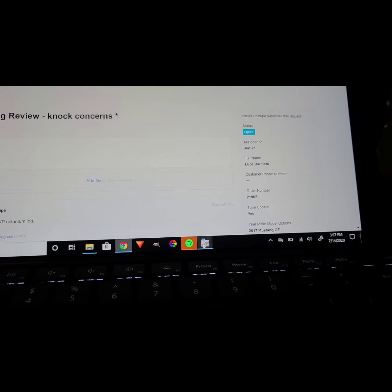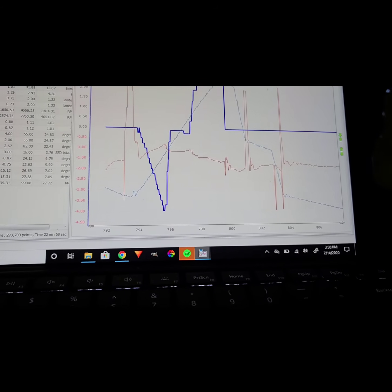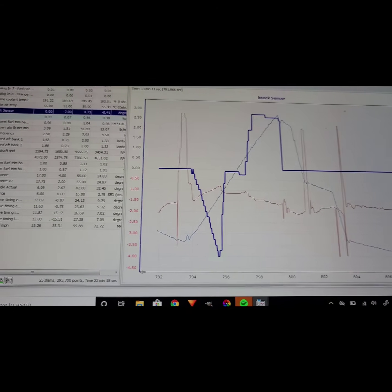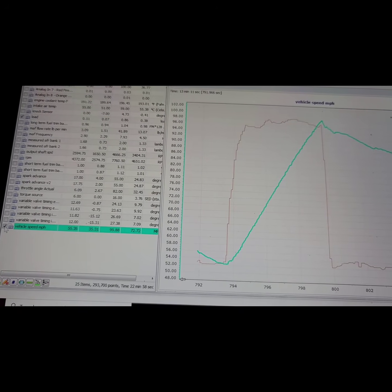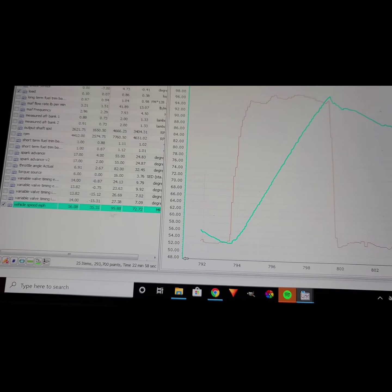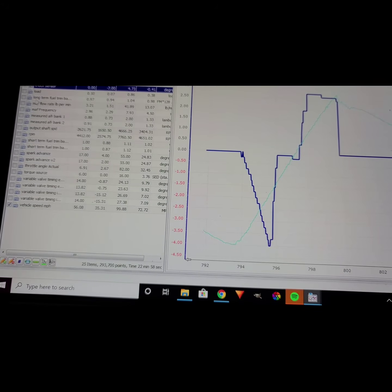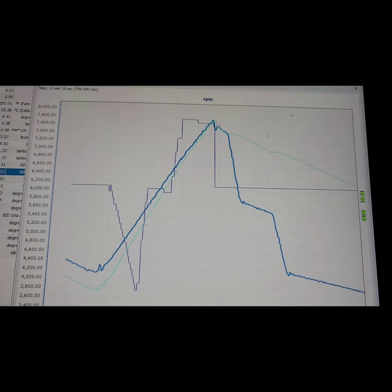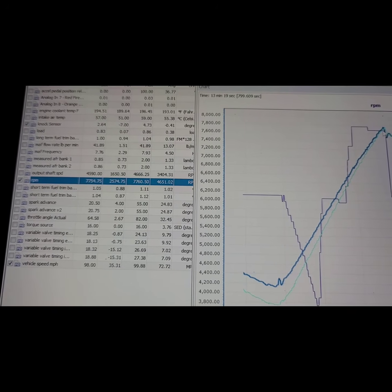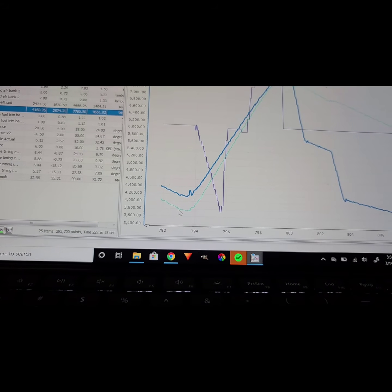All right, so, oh geez, I'm turning the volume down. Here is the data log that I have. I'm going to clear everything up, and I'll show you. That was load. I did it in 3rd gear, so top of 3rd, I actually got to 99 miles an hour. I'm going to click on knock sensor, and I'm going to click on RPM. There we go. I'll go up to the top right here. If I hang my cursor over it, you can see RPM 7754. So I went from about right at 4 grand.